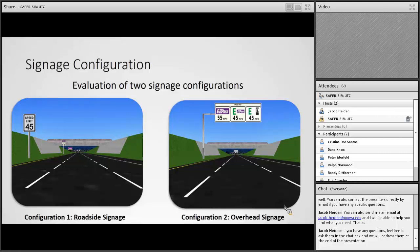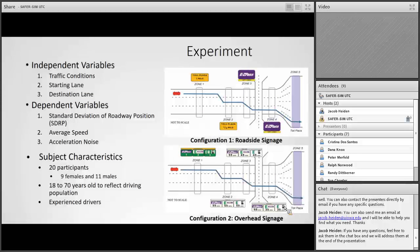That is what you see on the right of this slide. So we use our cockpit driving simulator at the University of Puerto Rico to test these configurations. The experiment included as independent variables the traffic conditions, from without traffic to all traffic, the starting lane, starting at the right side of the freeway or at the left side, and the destination lane, ETC or cash.